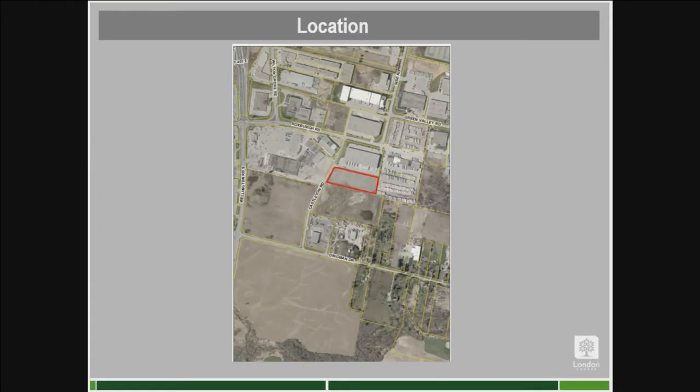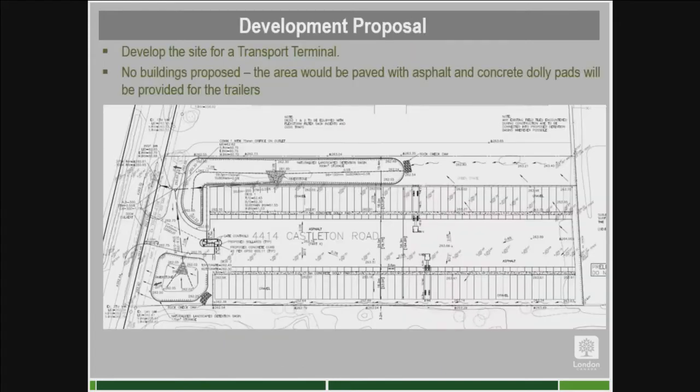This is a subject site located at Castleton, which is just southeast of the Highway 401 and Wellington Road interchange. You can actually see the Highway 401 interchange just at the top left-hand corner of the site. And the request is to develop this site for a transport terminal, essentially a place to park trailers and transfer trailers from one truck to another. There is no building being proposed, and the area would be paved with asphalt, and only concrete dollies would be provided for the trailers.